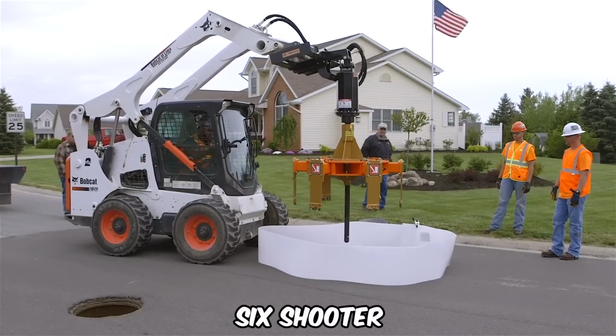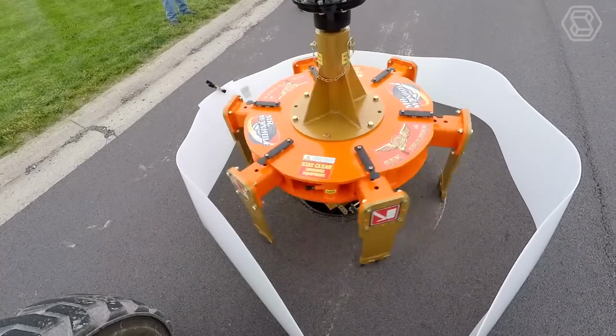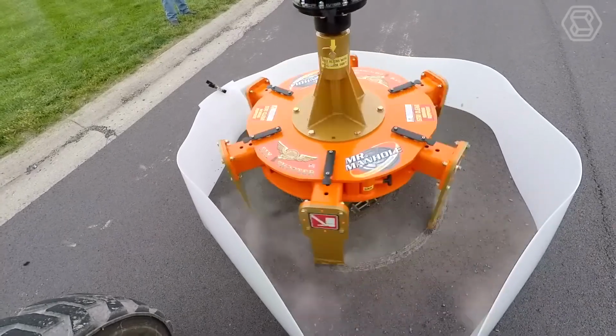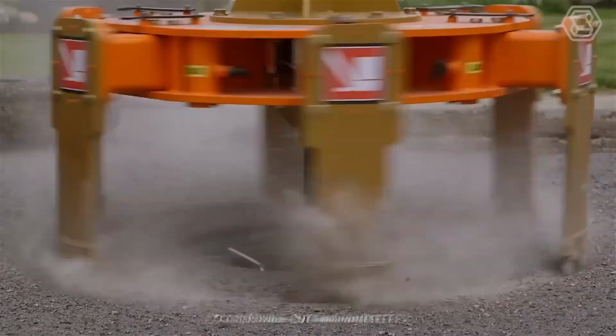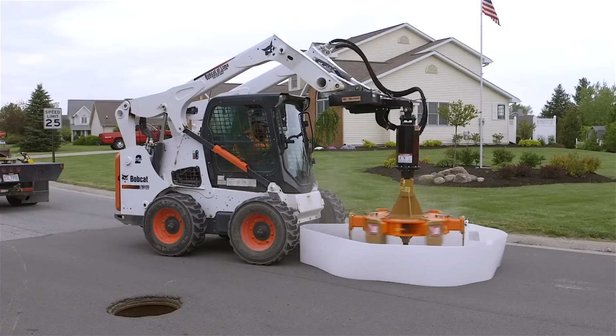The 6-shooter manhole cutter from Mr. Manhole cuts and pulls the manhole frame without any labor, keeping crews safe. The cutter has an adjustable cutting diameter, requiring no tools or additional parts. Fully developed repair specifications are offered for free download.